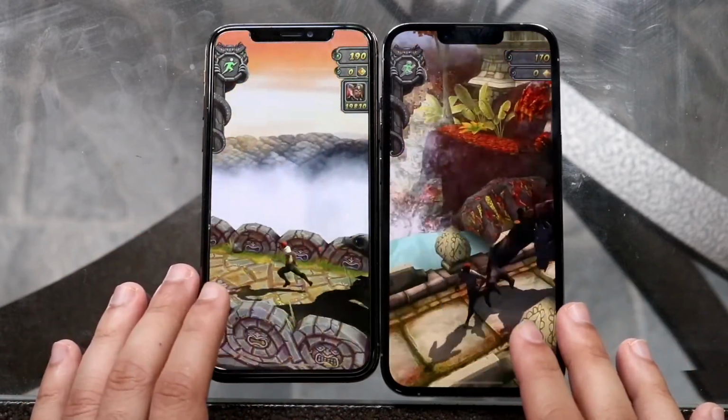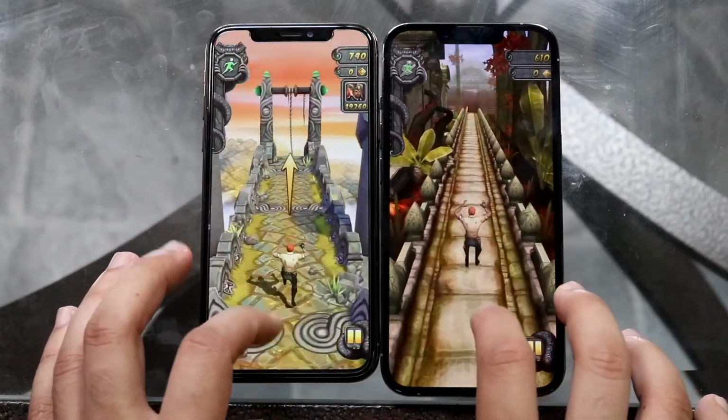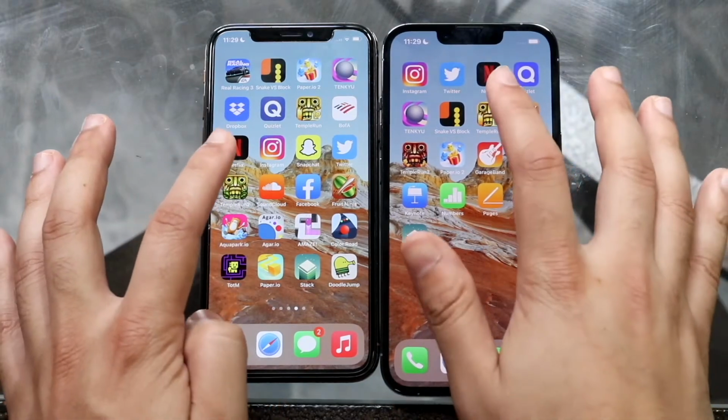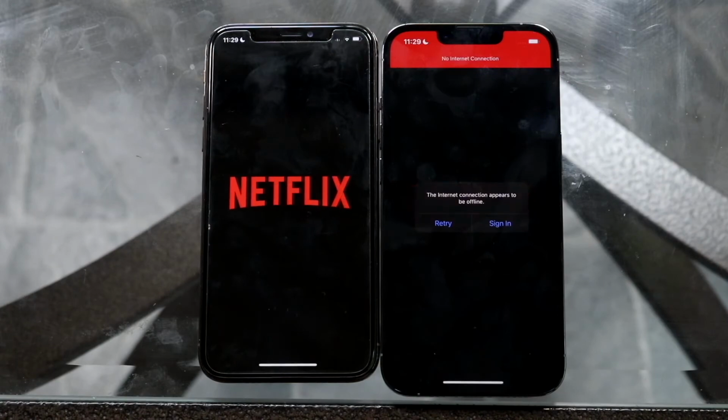Now the iPhone 13 Pro does have this, because that camera sensor is so big, it actually kind of curves and kind of hits the side a little bit too much, which is kind of annoying. Hopping out of this one, let's get into Netflix, 3, 2, 1. And yeah, this one pretty much covers up this one too.